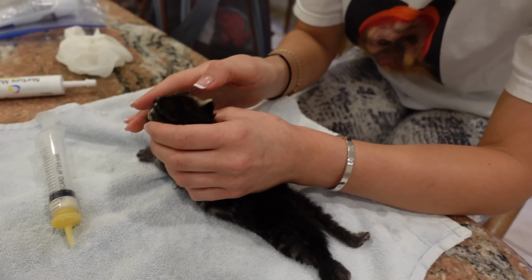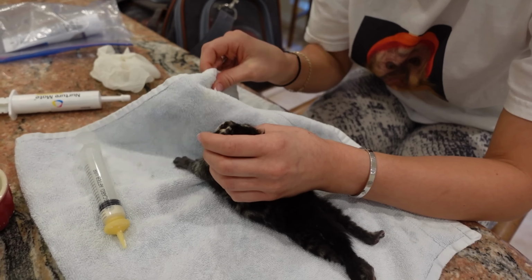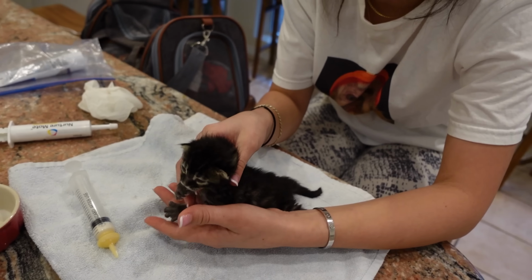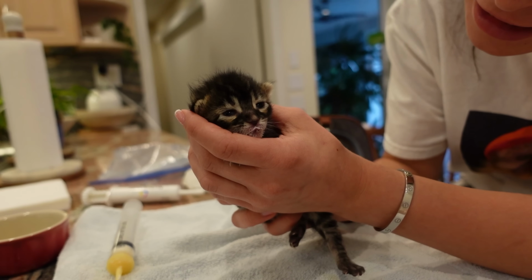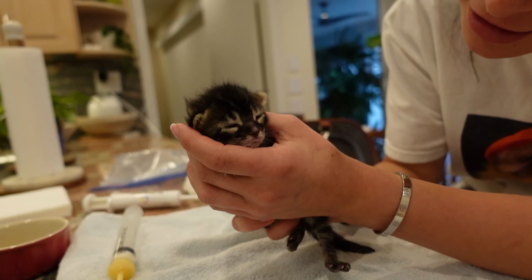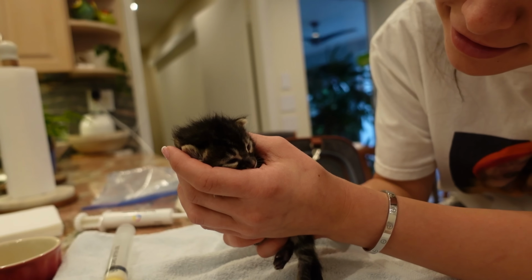Oh my goodness. This baby has eaten all he's wanted. He has a little milk mustache, and she is very, very full. Look at that. Oh my goodness. Was that good? Is that some good milk? Yeah.